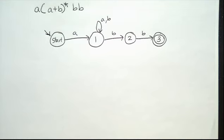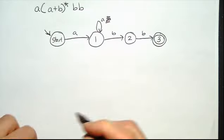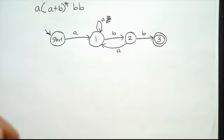Yes? That is one possibility. So we can actually make this deterministic by getting rid of this, right? And send it over to 2 if it gets a B. And if it gets an A, send it back to 1 because it didn't get 2 B's in a row. So sometimes turning a non-deterministic machine into a deterministic one is very simple. But I'm not going to count off if you make me a non-deterministic machine for a regular expression that I give you. So you just have to make a finite state machine. I don't care if it's deterministic or not.